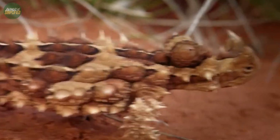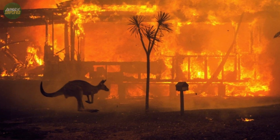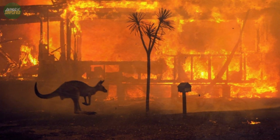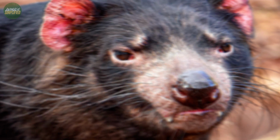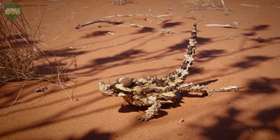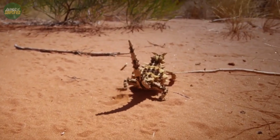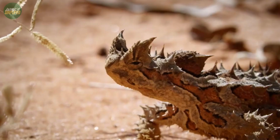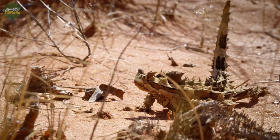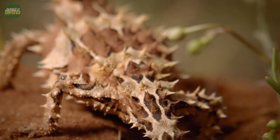Conservationists keep a vigilant eye on factors such as habitat loss due to urban expansion, climate change that could alter the delicate balance of their desert ecosystems, and the introduction of invasive species that may compete for resources. National parks and protected areas provide strongholds for these creatures, where they can continue their ancient life cycle undisturbed. Here, the thorny devil is not just surviving, but is an integral part of the dry landscape, playing its role in the ecological balance of the Australian bush.